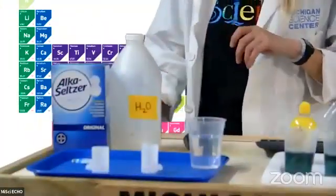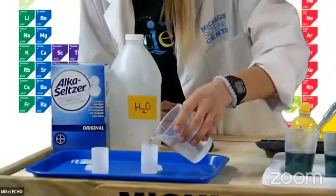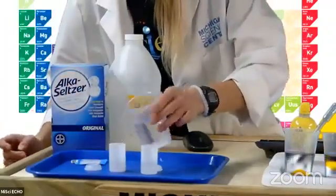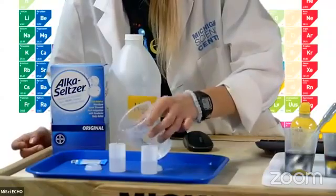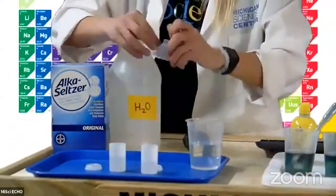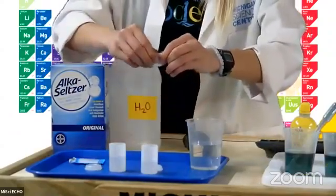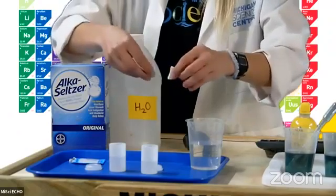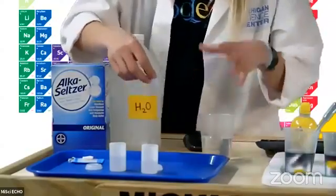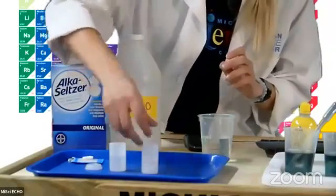So we'll zoom back in on the table, and I'll pour just a little bit of water into each of our film canisters. I'm filling them about halfway full with just regular water from the sink. In each reaction, I'll be using about half of a tablet of Alka-Seltzer. As soon as this stuff hits the water, it's going to start to create a gas, or generate pressure, because that gas is expanding. We'll trap that air pressure inside the canister, which will create thrust for our reaction.